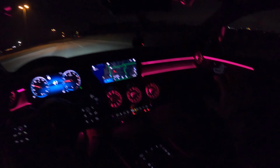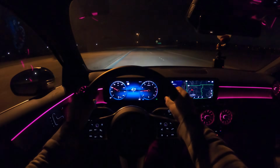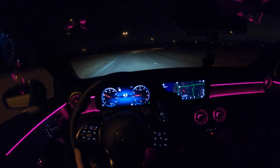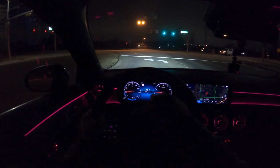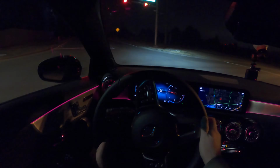It's on 100% brightness right now, and I know in the GLB video I did, some of you said that is a little too bright and distracting. So I'll turn it down when we get on our dark road here, so it's not too harsh. All right, y'all, we're just about to turn onto the dark road. I dimmed the lighting to about 50%, and I even dimmed the main screen and digital display here too. So hopefully that's a little bit better.